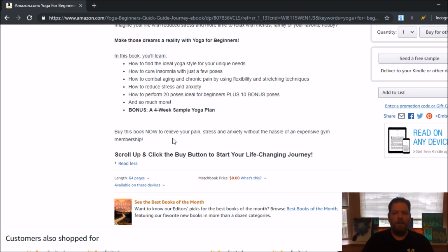This book now to relieve your pain, stress, and anxiety without the hassle of an expensive gym membership. I'm sure some of these are keywords, although it sounds like it's a little bit redundant. So again, there's no need in repeating keywords. And then, just like I was just talking about with Mark's, having a call to action, that's great. She finished it up with bold.